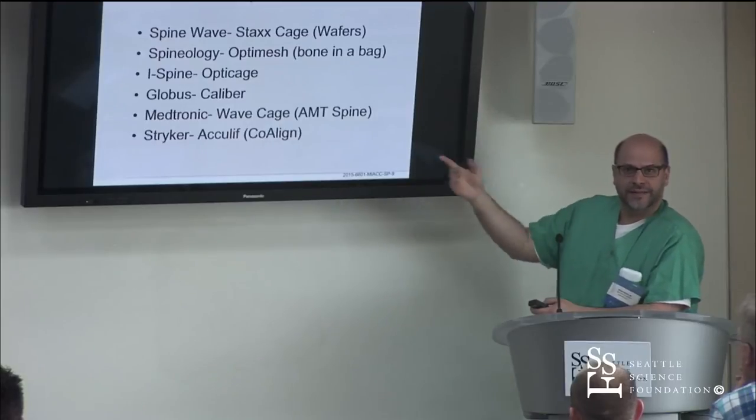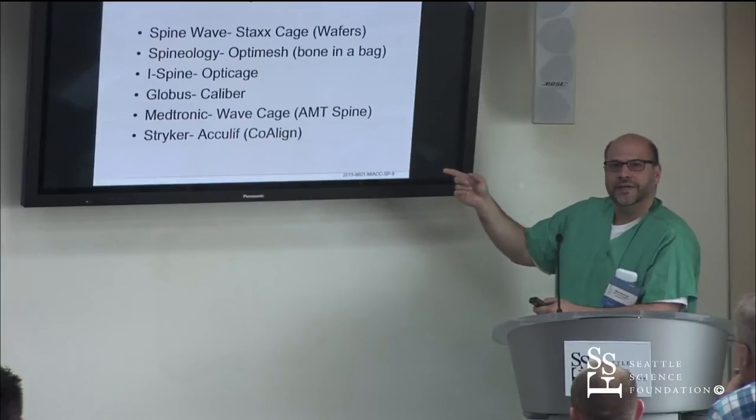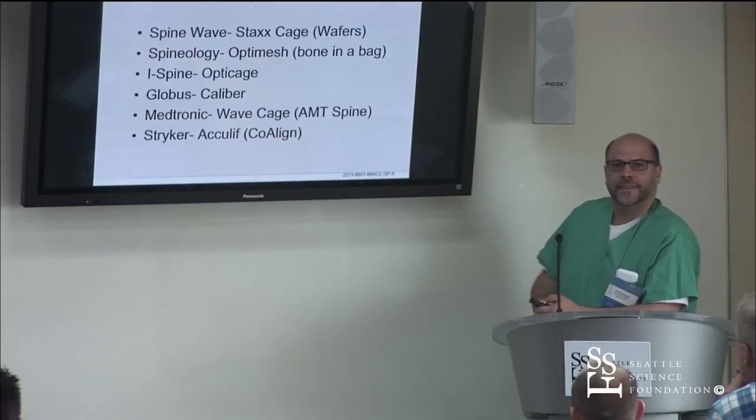And so Medtronic bought this Chinese company, AMT Spine, for their Wave cage. And Stryker bought Coalign for the AccuLIF. DePuy Synthes still doesn't have anything. I think they're still trying to make one themselves.